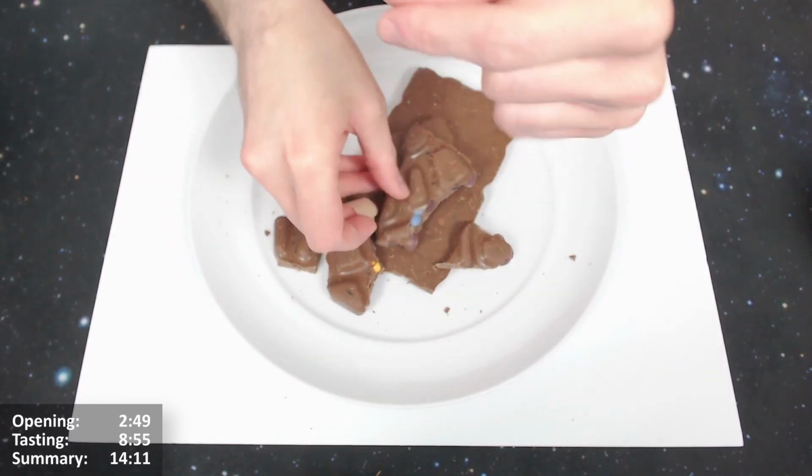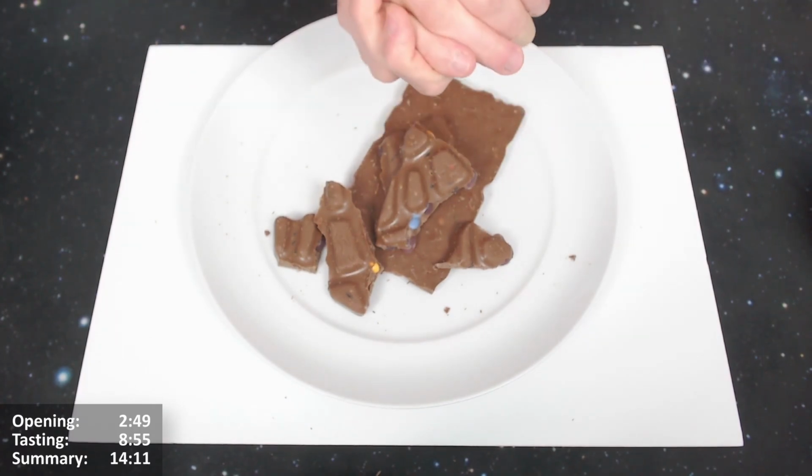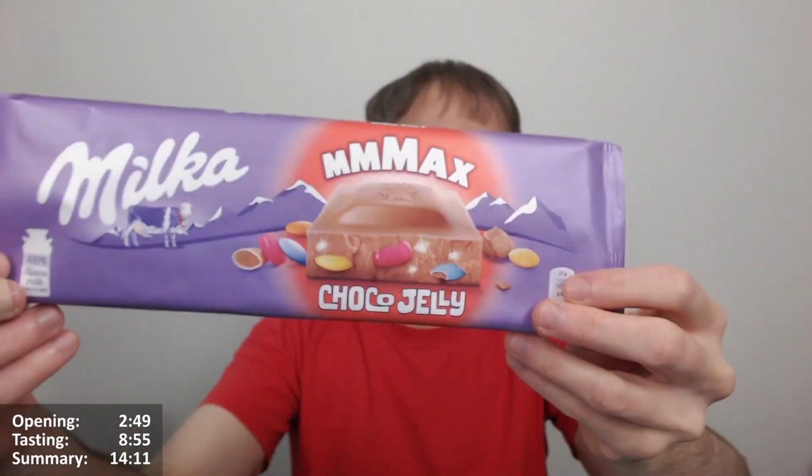Okay, let's give this a taste. Very excited for this. I think we could be on to a win here, fingers crossed. So let's give it a taste. Okay then, I'm going to give this Milka Max Choco Jelly a taste. Yeah, so very excited for this one. It looks absolutely gorgeous, as you've seen a minute ago.